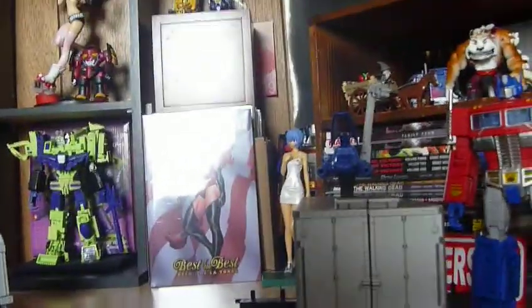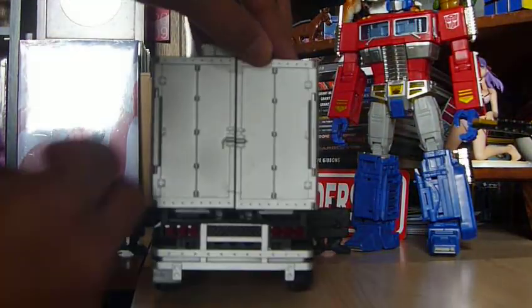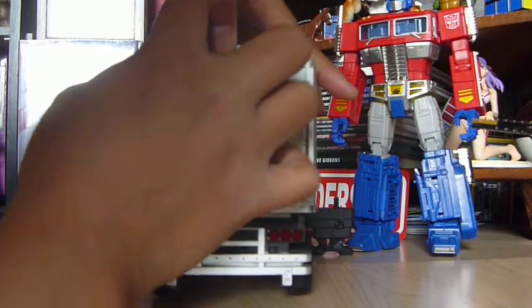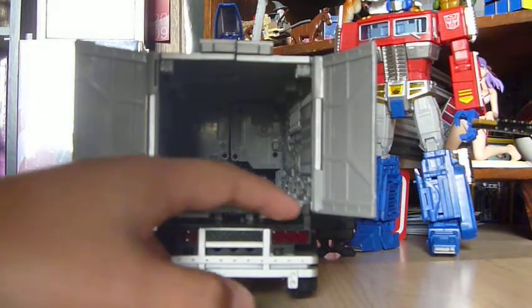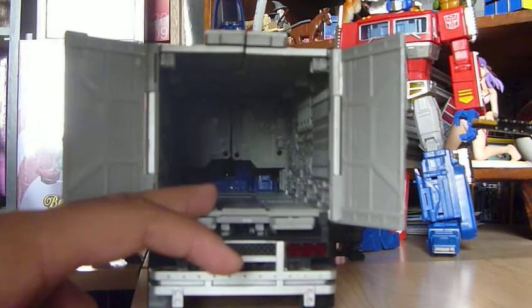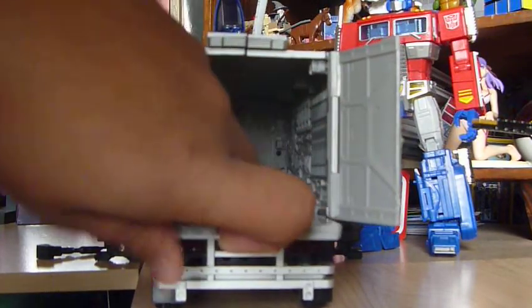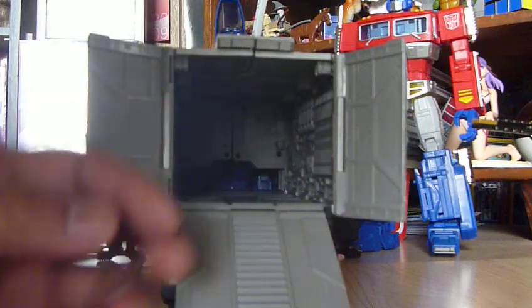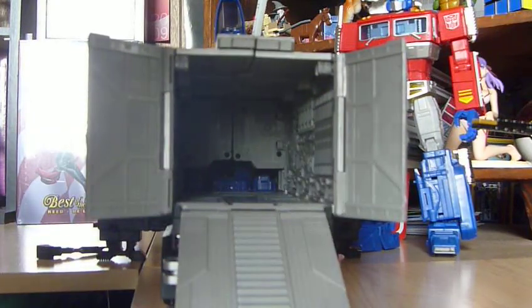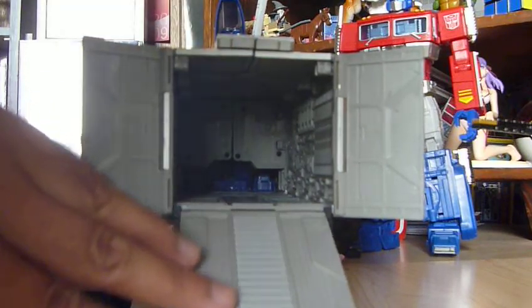Now if you open it up, you have to lift. You could just yank it open, but for me, let me see if I can get a better height. I find it a lot easier if you just pull up on these tabs and then swing the doors open. So you can see it goes all the way in, which is a really nice, deep looking trailer. Now there's these two hooks down here that you could hold on to. Pull out, and you got a little ramp. Awesome. Instead of one step from the G1 that flips down, you got this one that actually slides into the trailer. Very cool.